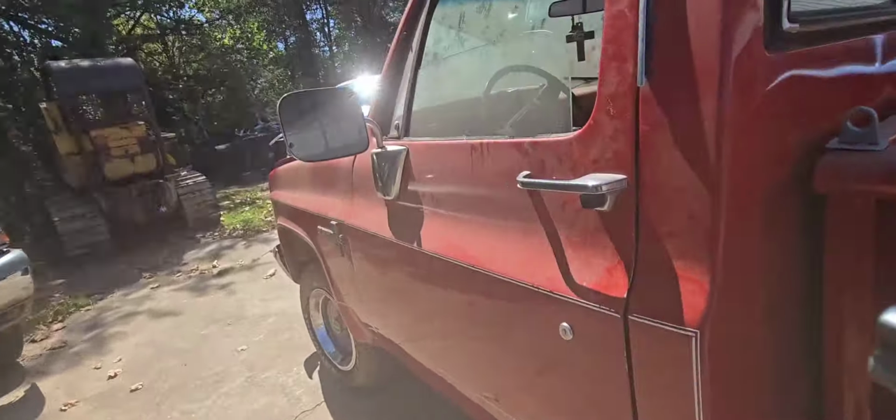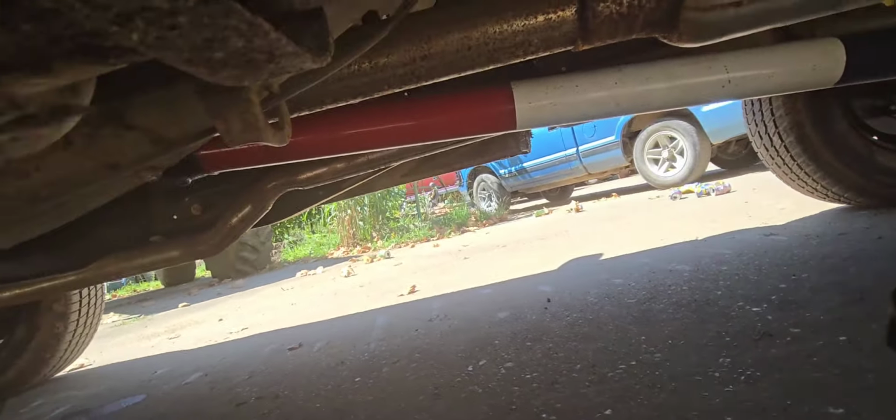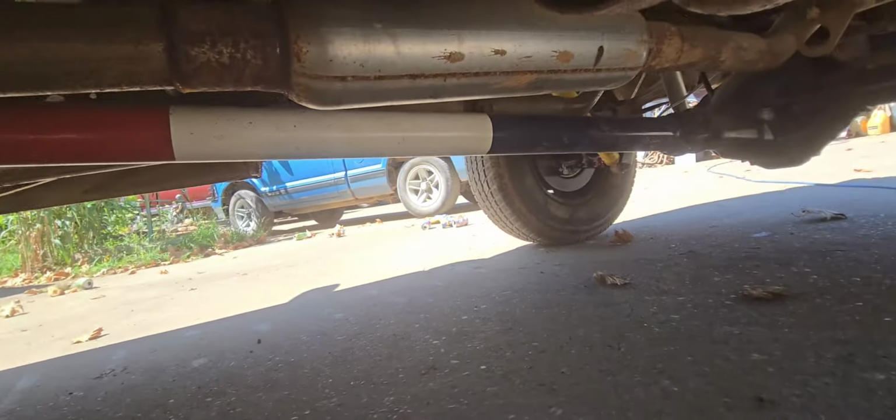I want to check out how nice it is underneath, guys. He's even got the driveshaft. I like what he did with that. See, painted blue here.